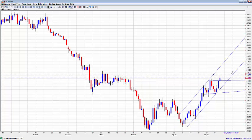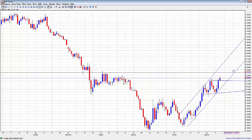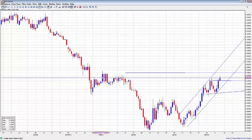The next hurdle it has to clear is 1.15. It's a major psychological number because it's a round number. And it also marks the highs that we saw in early February and also mid-January.